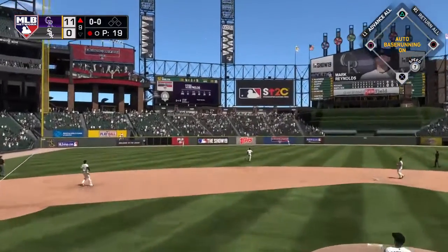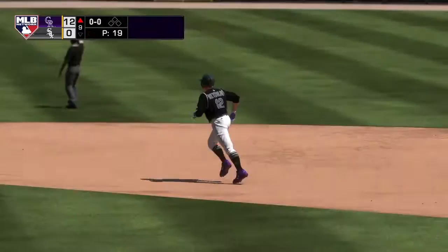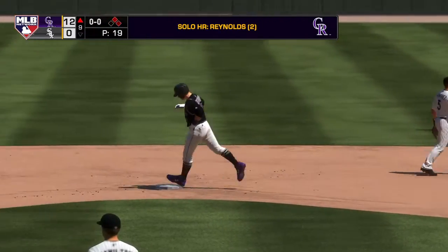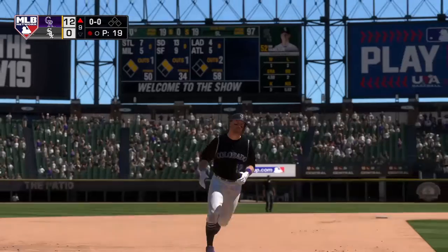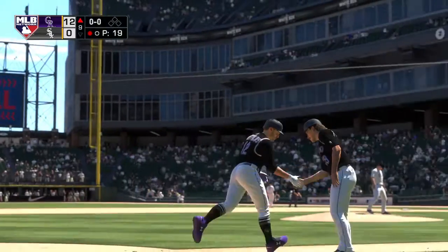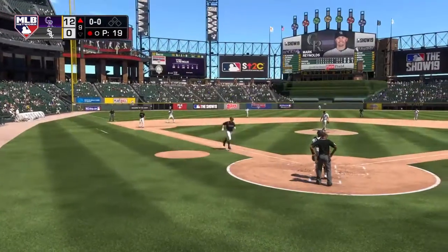And he takes a big swing at that one as this one's lifted high in the air and deep out to left field. Boom goes the dynamite. A solo shot here to left, his second of the game as the blowout continues.